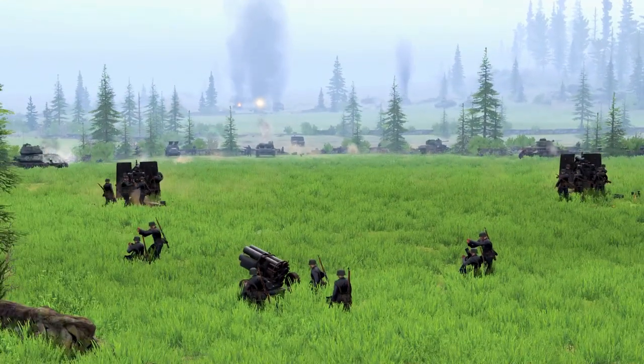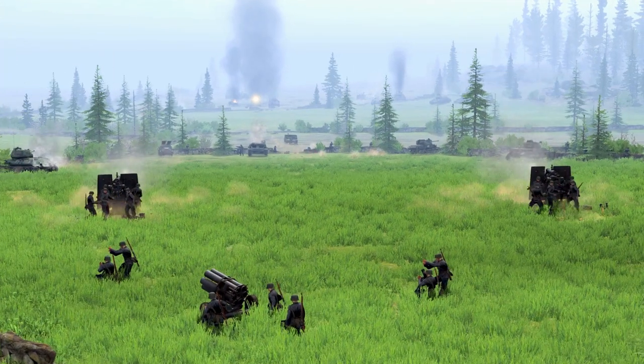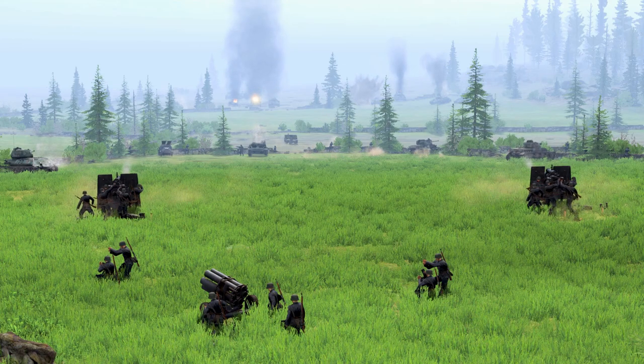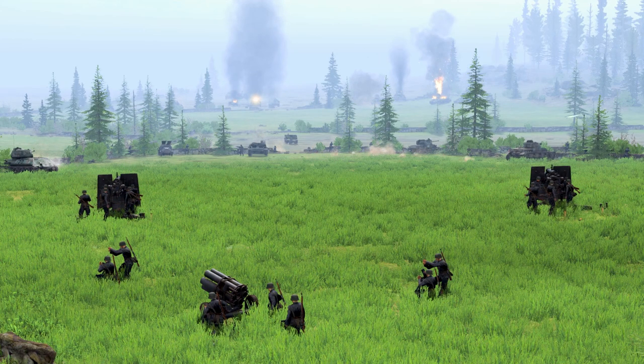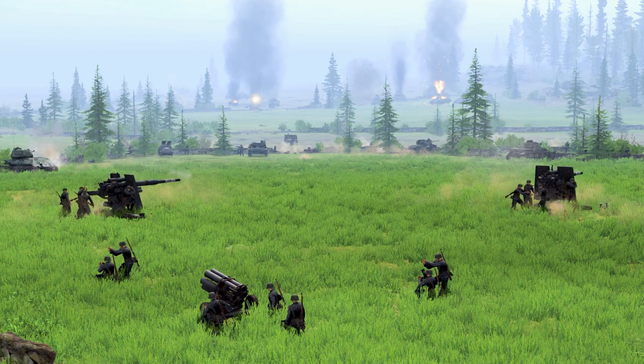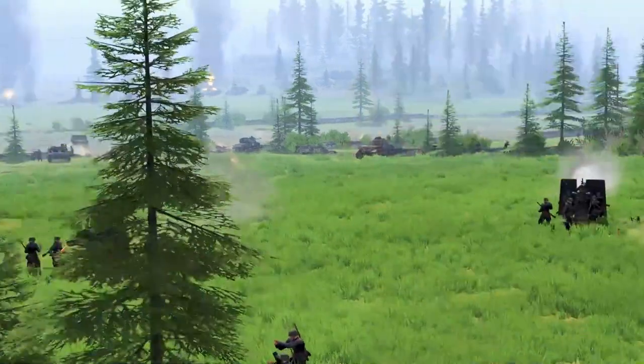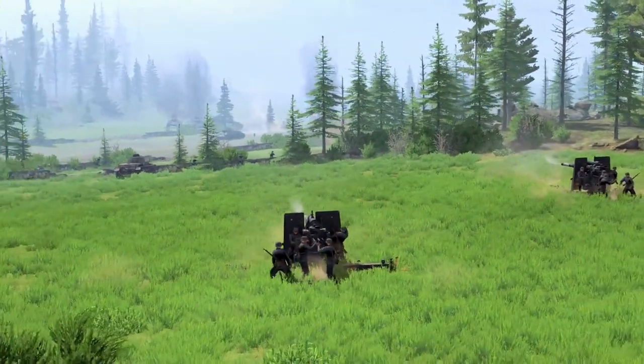But it looks like the flak guns are still providing that covering fire. We're going to get a nice overview for the next minute here. Can't get any better than this. Gates of Hell really can be such a cinematic game, as you can see.